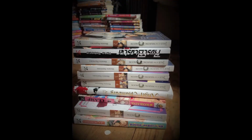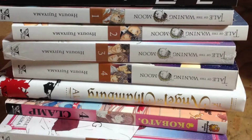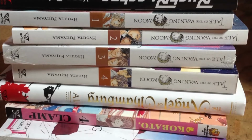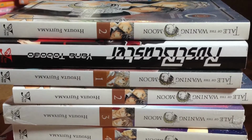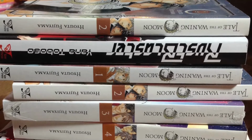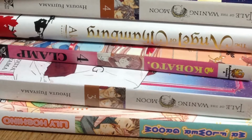Now I also have some other works by Yen Press that's not in my drawers, and that is the Mr. Flower Groom. It also is Tale of the Waning Moon. I have almost a set and a half of, for some strange reason, and a random copy of Kobato, which is Clamp, volume 4. So I also have that as well for my Yen Press collection.